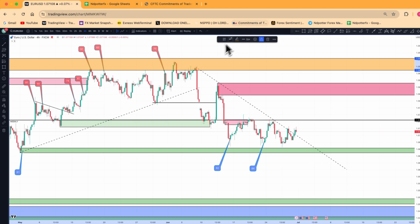So let's get back into the chart. You see here, this break of structure happened here. We had this lower low. This demand zone got removed with this weak candle here. We have this lower high here, this lower low here, then this lower high here. Since then, the market has been consolidating between this lower low and this lower high.